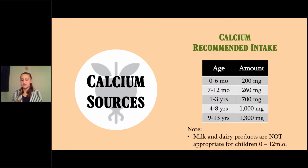So before we talk about those sources more specifically, I've just got the recommended intake for calcium. We've got infants 0 to 6 months, about 200 milligrams, on upwards to kids aged 9 to 13, whose recommended intake is about 1,300 milligrams. And as I had mentioned before, yes, we're going to talk about how milk is high in calcium, but milk is not appropriate for children under the age of 1.